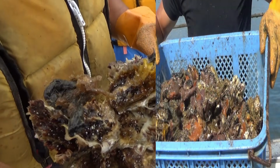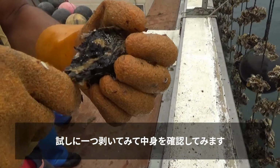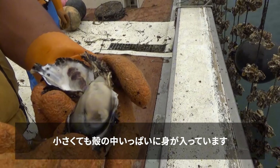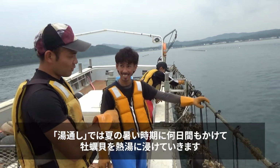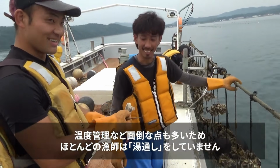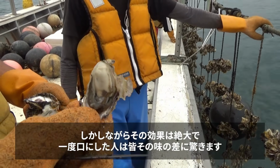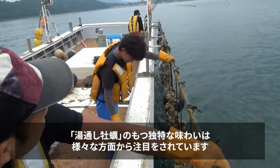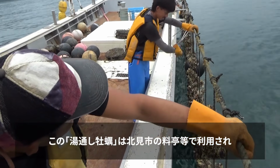Challenges and solutions in oyster farming. Climate change and marine environment. Climate change and marine pollution are major challenges for oyster farming in Japan. Changing seawater temperatures can affect oyster growth, and polluted seawater can reduce oyster quality.